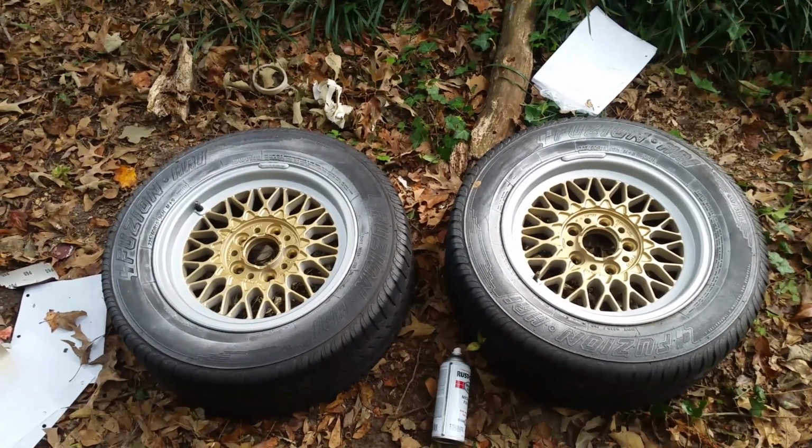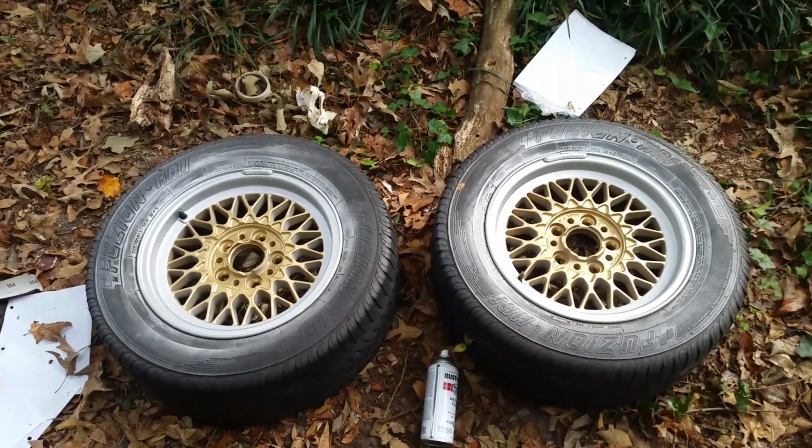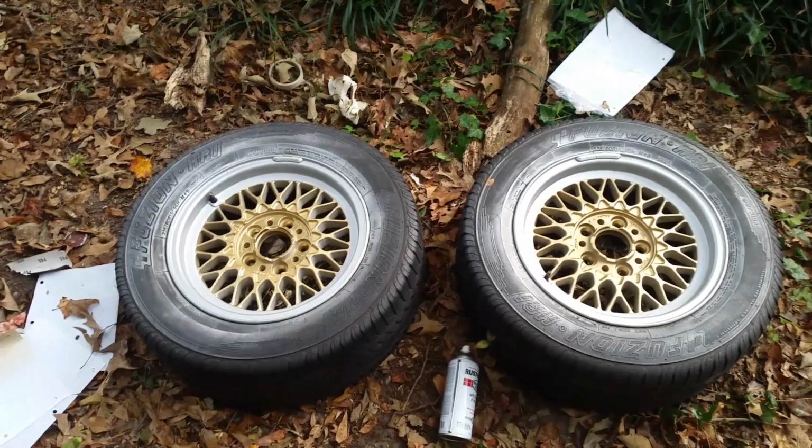Well, they're both done, so now let's throw them on the car and see how they look. I'm actually really excited for this because I have not seen a car with matching wheels in quite some time.